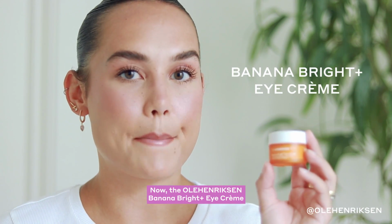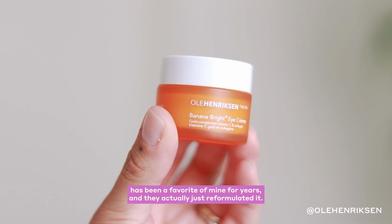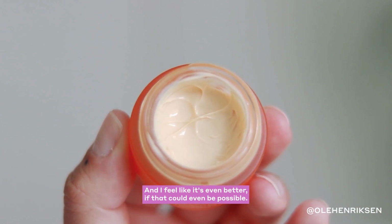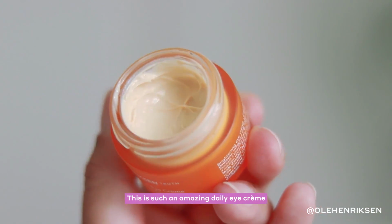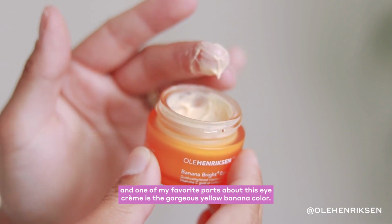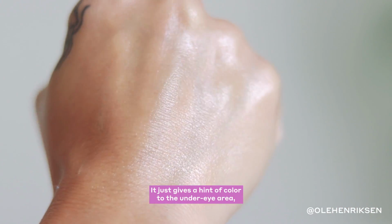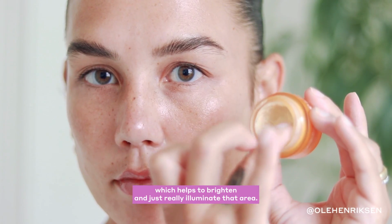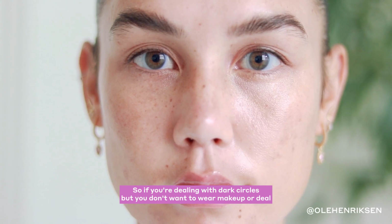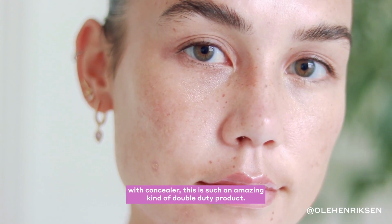Now, the Ole Henriksen Banana Bright Eye Cream has been a favorite of mine for years, and they actually just reformulated it, and I feel like it's even better, if that could even be possible. This is such an amazing daily eye cream, and one of my favorite parts about this eye cream is the gorgeous yellow banana color. It just gives a hint of color to the under eye area, which helps to brighten and just really illuminate that area. So if you're dealing with dark circles but you don't want to wear makeup or deal with concealer, this is such an amazing kind of double duty product.